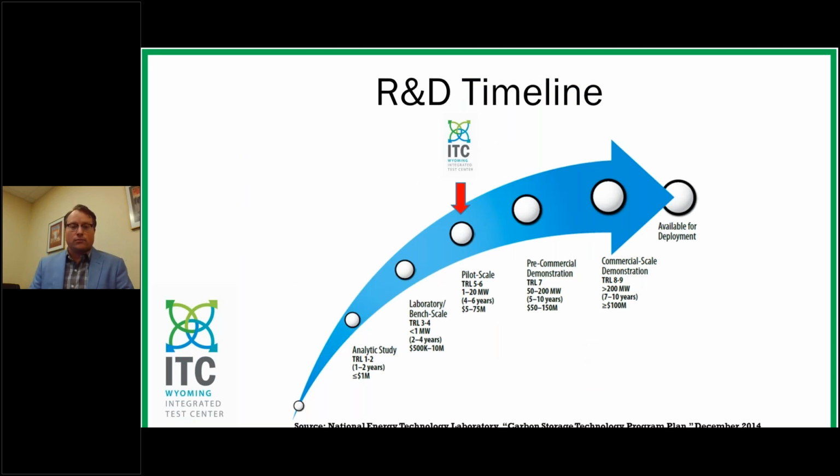So again, where's the uniqueness of the ITC? It's right there in the middle. If you look at the evolution of these technologies as they go from an idea to actually commercial, there are several scale-up opportunities. The ITC does provide a really unique niche right there in the middle to be able to show what we need to do.